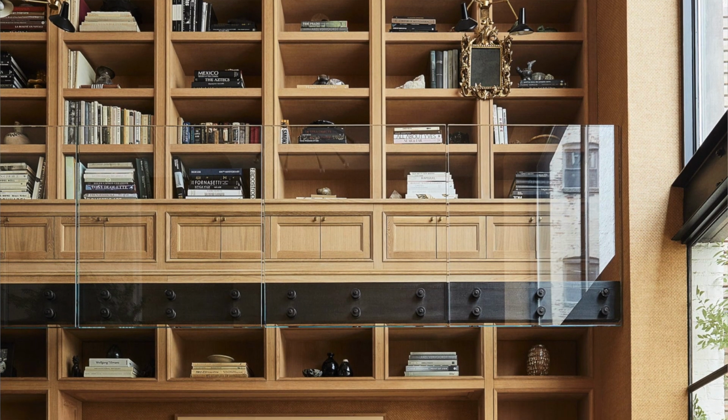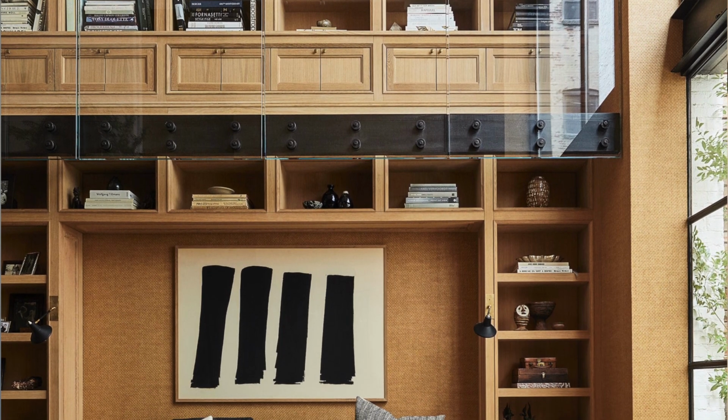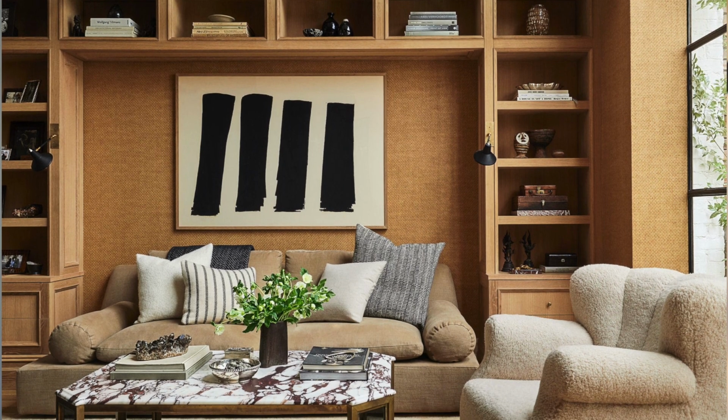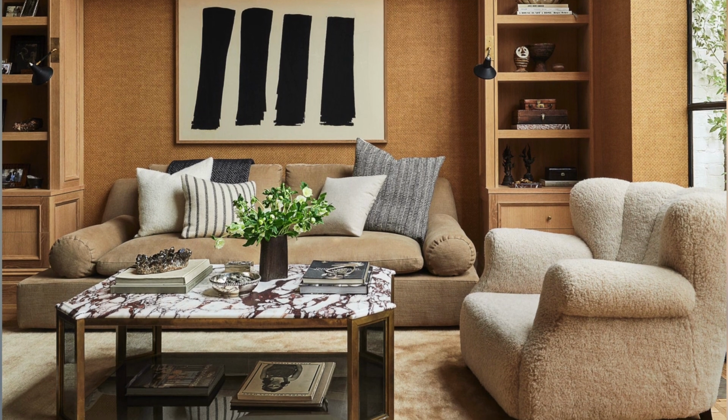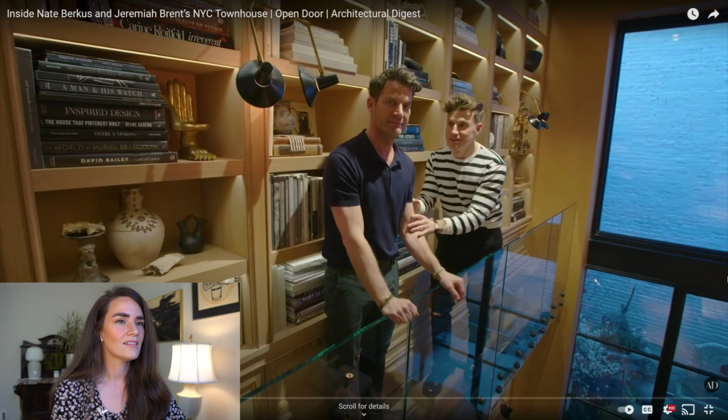Everywhere he goes, he brings something interesting back, and he's really inspired me to make sure that every time I travel somewhere, if I'm lucky enough to go somewhere really interesting, I try to bring back at least one thing for my home, and it adds just a little bit more layered texture and my personal history into the space.